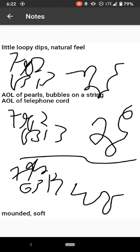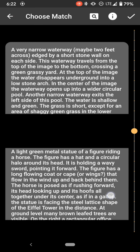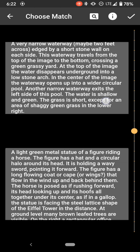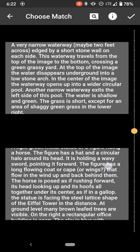I had impressions of little loopy dips and a natural feel. It reminded me of things like bubbles on a string, things together, and I had feelings of something more mounded and soft. That doesn't seem to me to be a good fit for feelings of a metal statue, nor does it seem to be an incredibly great fit for feelings of a waterway.